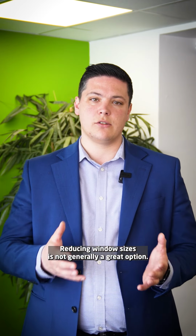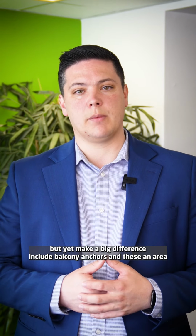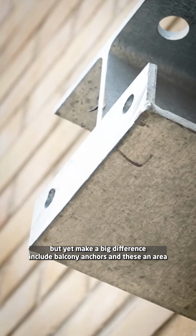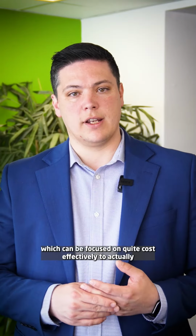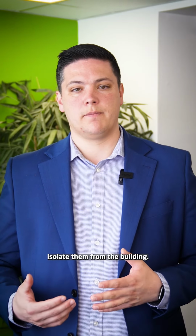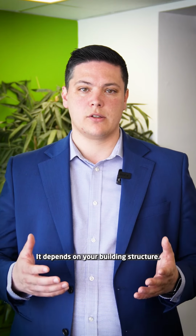Reducing window sizes is not generally a great option. Things which are unseen but yet make a big difference include balcony anchors, and these are an area which can be focused on quite cost effectively to actually isolate them from the building. How's the most cost effective way of doing that? It depends on your building structure.